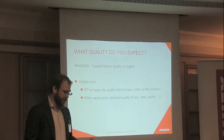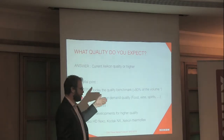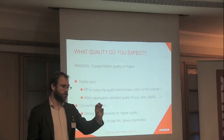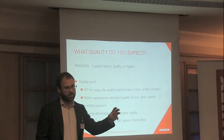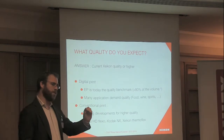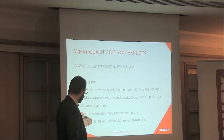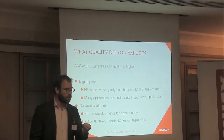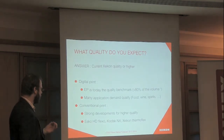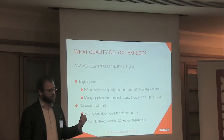If you look at the developments in the conventional market, you see there also that developments are driven towards higher quality, specifically for the companies that can influence the image quality. The press manufacturers are focusing on shorter web paths, lesser energy, quicker setup times. But the companies that produce the imaging technology, like ourselves with our Thermoflex, but also Kodak and Esko, are talking about HD Flexo. Kodak is talking about their flat top dot technology. It's all about how we increase quality, because they see a potential here to take more volume away from gravure or offset printing.